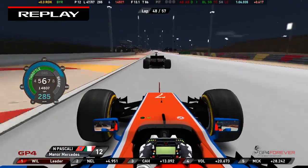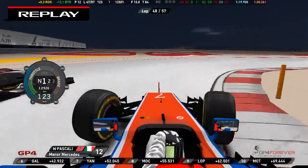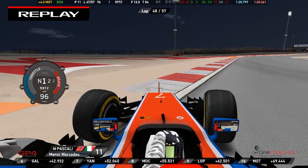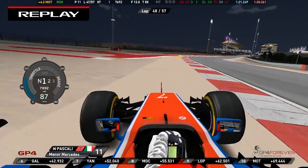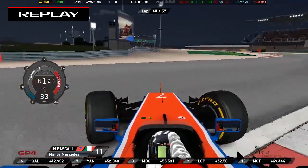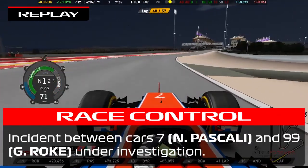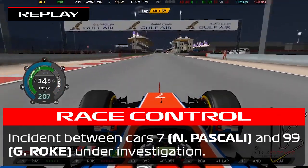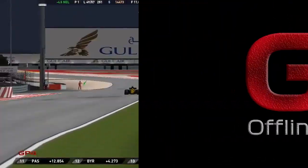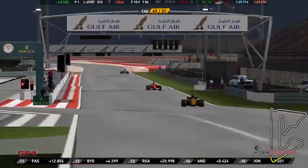So we're looking at Pascali from his point of view on the inside of Roke there. So he was on the inside, and Roke tried to hold it, and Pascali did try and steer to the right, but just braked a bit late. So it was an unfortunate incident there. I think that's just a racing incident between the two. Don't think any penalty would be warranted for that one. But Pascali's spinning, so he won't have any chance of getting points now. So he's made the move stick, so to speak. He's up into 11th, which is what he wanted to do, although I don't think he wanted to necessarily do it that way. But he moves up anyway into the 11th spot, but he's not going to be able to get Moitin in 10th.